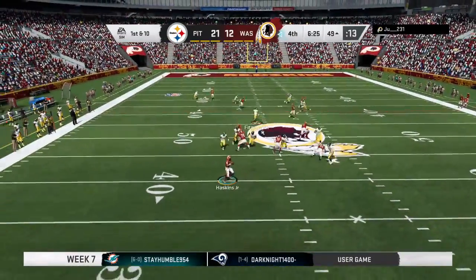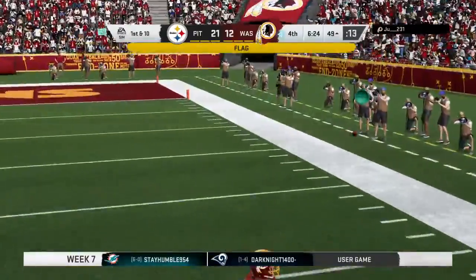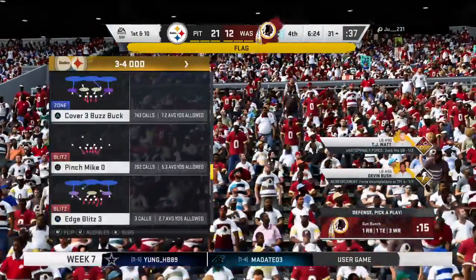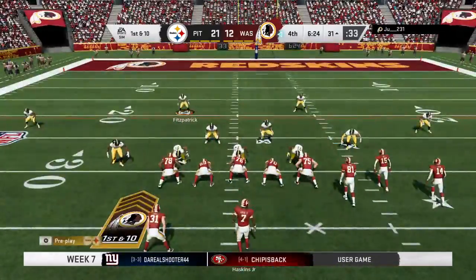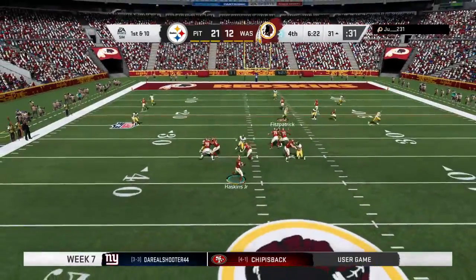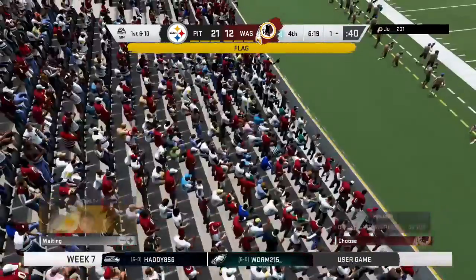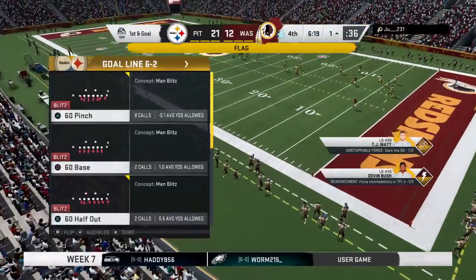Throwing now, Haskins on 1st down. And that'll be incomplete. We do have a penalty flag down, however. Let's see what that's about. Line of scrimmage, the 31 now on 1st and 10. Haskins looking to throw on 1st down. And that's going to wind up incomplete. However, we do have a flag down. Let's check in with our referee.